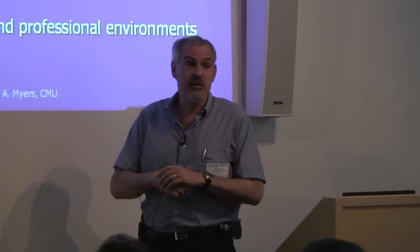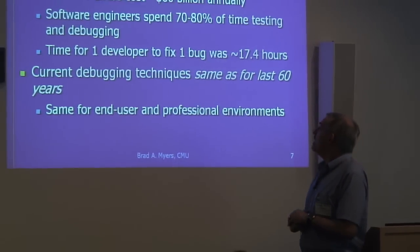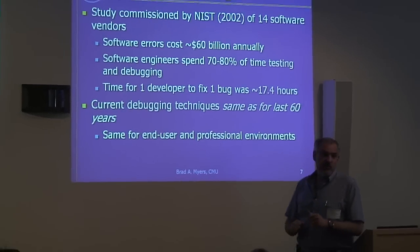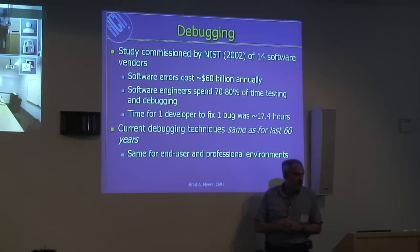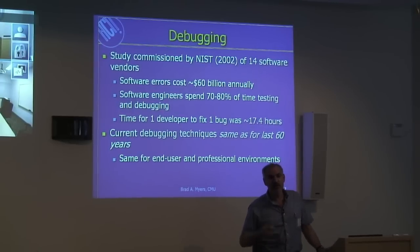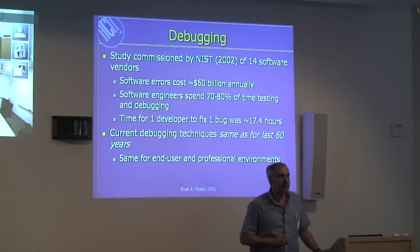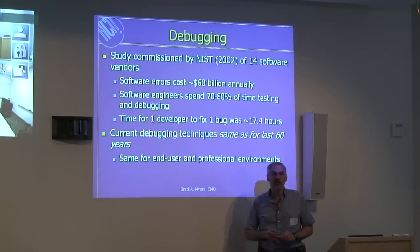What about debugging? This has been a particular focus of my group for many years. It's expensive. Bugs cost companies a lot of money. And your average programmer, if you do a survey of what they spend their time on, they're spending about 3/4 of their time testing and debugging.